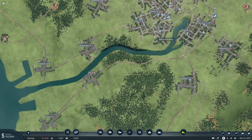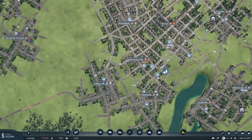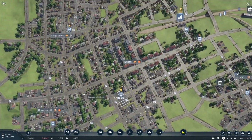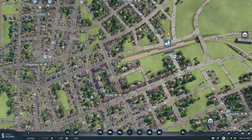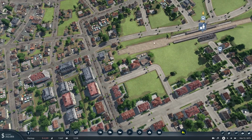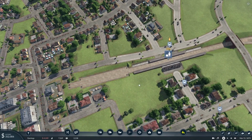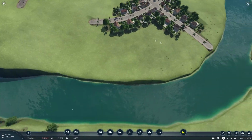Actually, no, let's start down here because this is going to be the more interesting one. Ideally, what I'd like to do is have the station here in Clifton Down connecting into Bristol Temple Meads, which is going to mean burrowing underground or demolishing large parts of the city, which I'm not going to be able to afford just yet. I don't remember if I mentioned this in a previous episode, but I noticed the city was building very close to my stations. I've had to put some tracks in here to reserve at least some space for the station expansion.